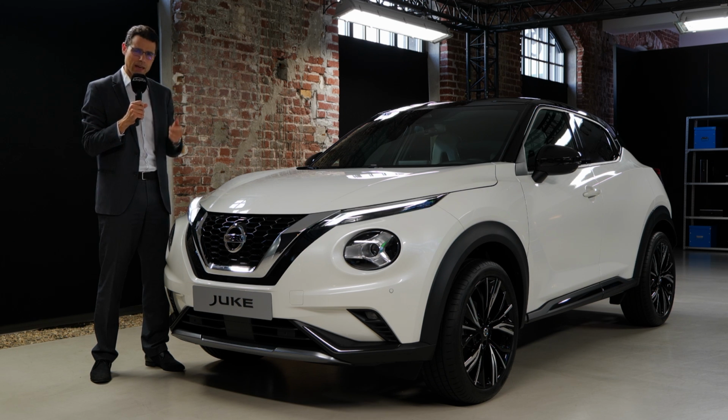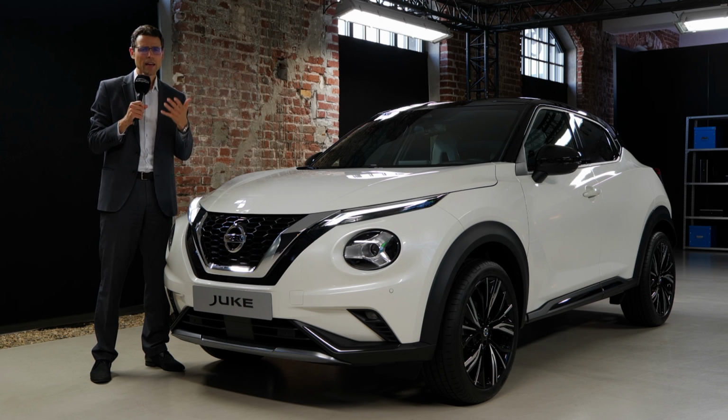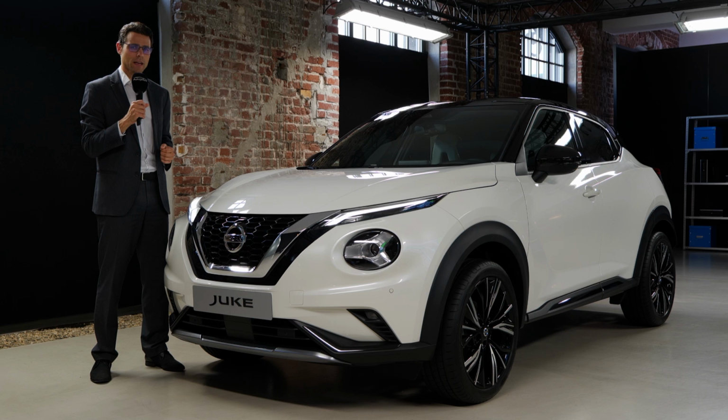So what's your take? Please give me your feedback on the Nissan Juke. Is it still like this love or hate car? Would really like to hear your opinion on that.